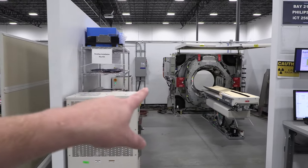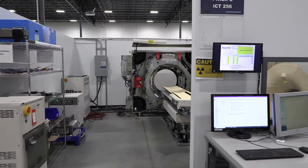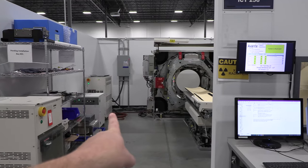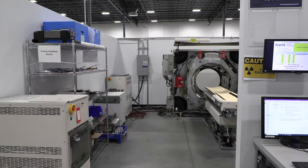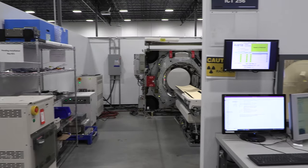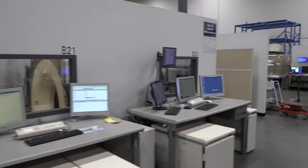Well, this is a unique piece. You recognize this one? It's got the air bearing. That's a little air compressor right there that it floats on, basically an air bearing, instead of using a traditional bearing as in many of the other manufacturing models.